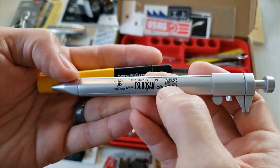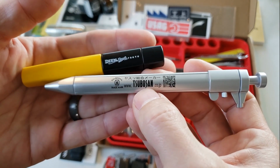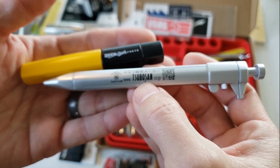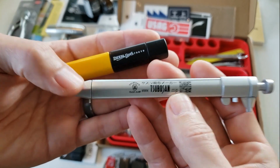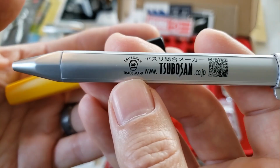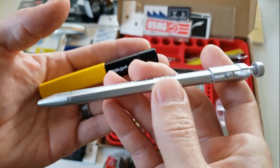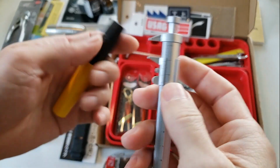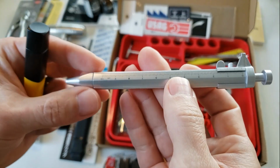Yasuri Sogo Meika. So they are a comprehensive manufacturer of files. That's all they do is file making, and they definitely have the largest share in Japan when it comes to file making. Certainly the most well-known name in Japanese files overseas, no doubt. So this is just a little swag that I got from the Namba store. Thank you. I don't remember the staff's name, but thank you.